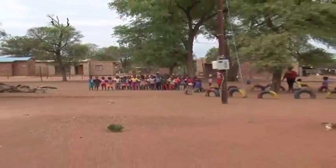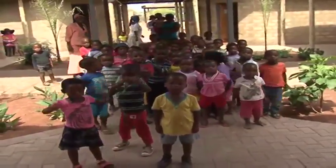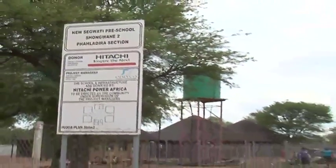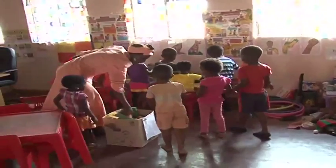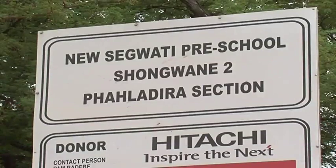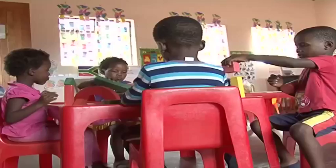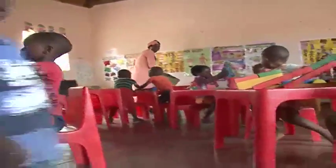Education is important in any community and has a positive effect on human development. For these reasons, Eskom's contractor Hitachi has looked to help the Sahwati preschool in Shongwane village in Lephalale. Helen Monanyane, the principal, started the creche in 2007 in a one-bedroom shack which catered for 43 kids. Hitachi has built Monanyane and her 83 kids a new school, one that will make any principal proud.